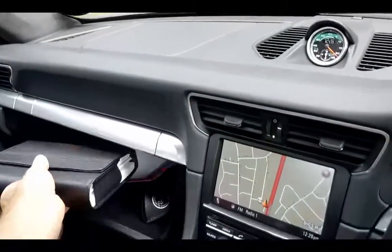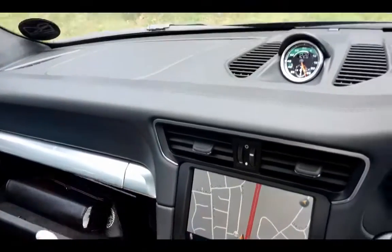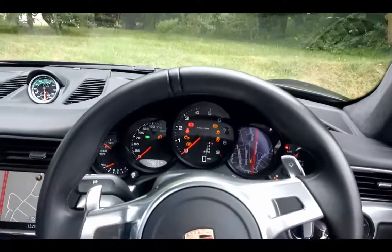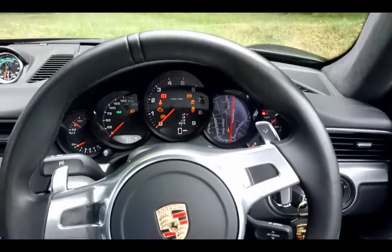So that covers everything about the car. Fantastic car. Do not worry about the miles. The miles that have been done on this car are all warranted. Everything's been done on this car, and they are motorway miles.